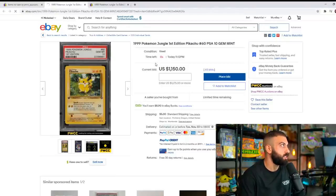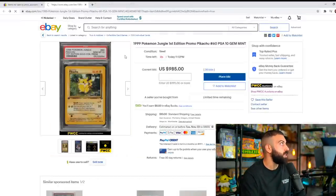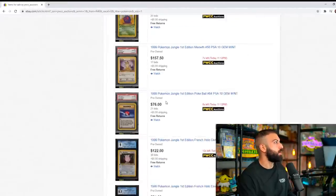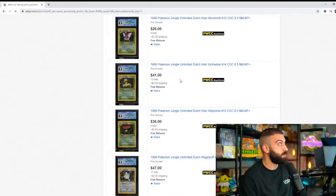1,150. I was close. I said 50 off. So 1,150. I think that's probably a new record on the Pikachu. Then the W stamp actually went for less, 985. Almost 1,000 on that one. So let's do a refresh here and see where we're at. Guys, I'm going to try to keep up with this as best I can.